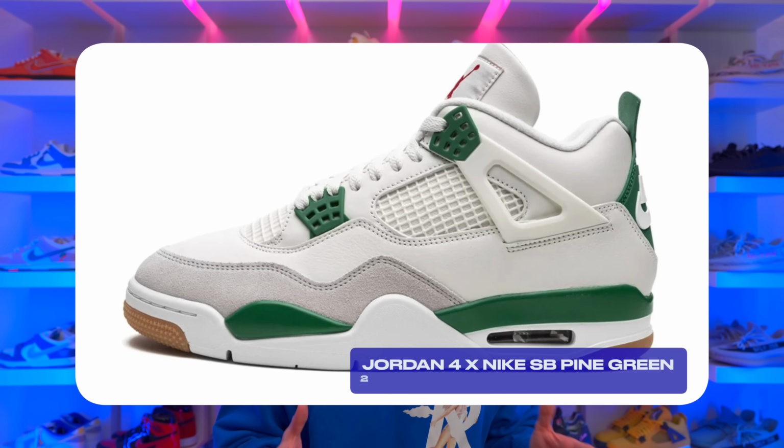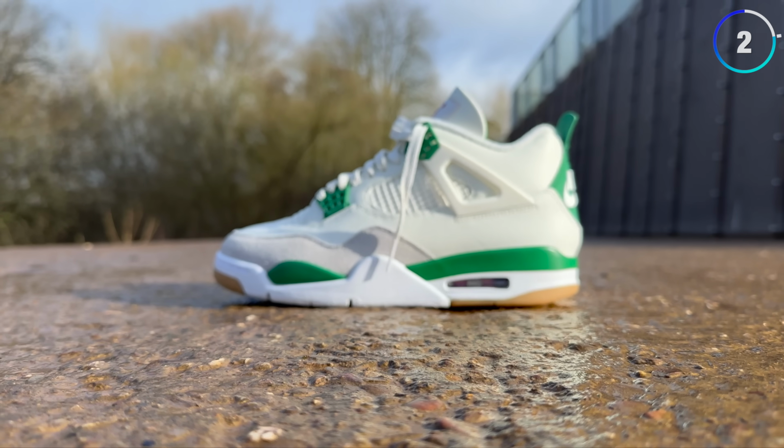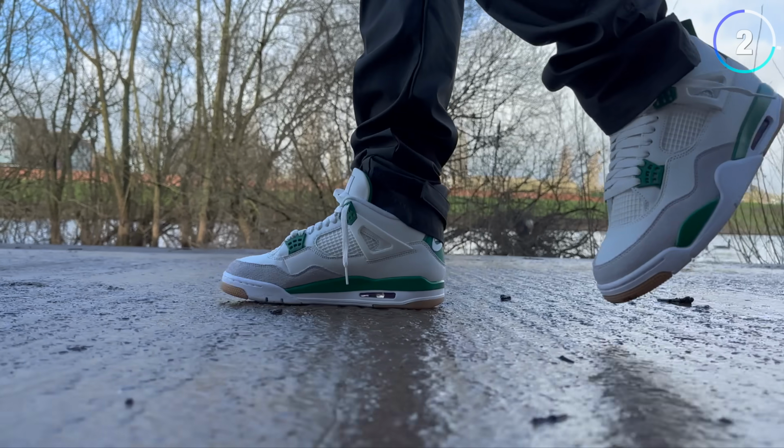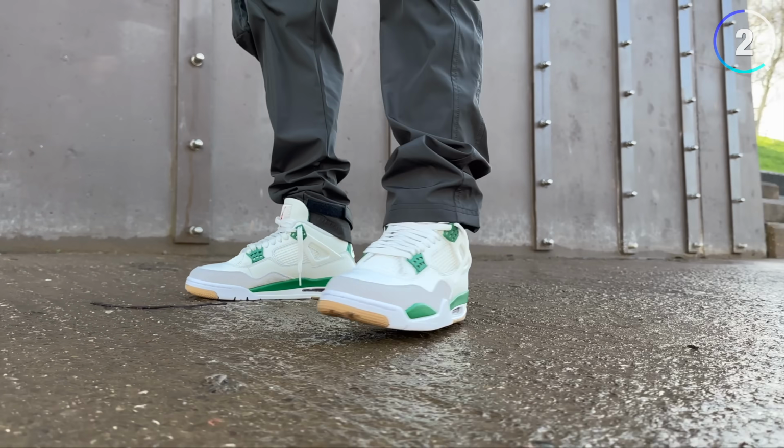Taking the number 2 spot is the Jordan 4 Nike SB Pine Green. I think that this sneaker is overrated, but at the same time, it's not. Let me explain. So this is the first time we've ever seen Nike SB collaborate on a Jordan 4, and that's definitely cool. I love the idea of Nike bringing together their skateboarding division with their basketball division and just bringing it into one shoe.